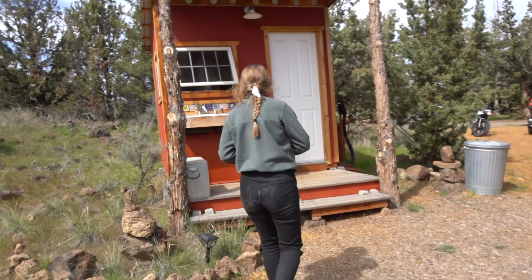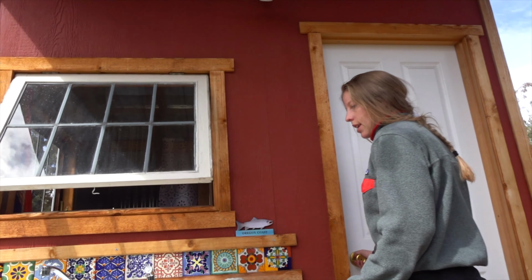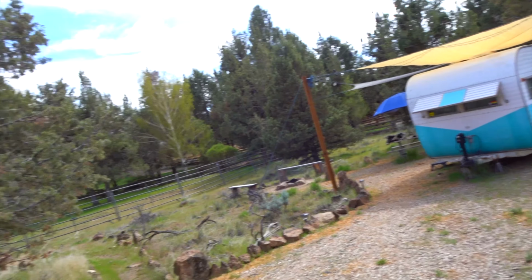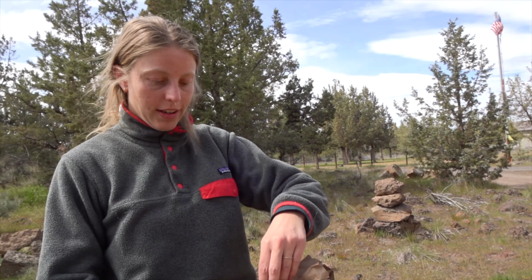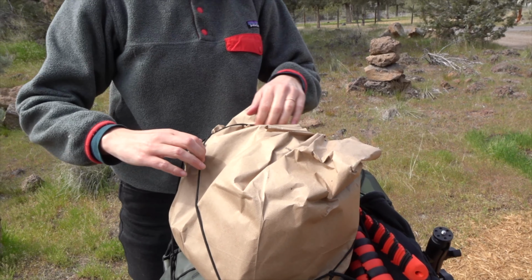Wow, let's check out the shower house. This is the shower house. Sink set up. Holy, this is awesome. This rack we got last minute, this rack that everything's sitting on, just couldn't have worked out better. I don't know how we would carry food with us otherwise.